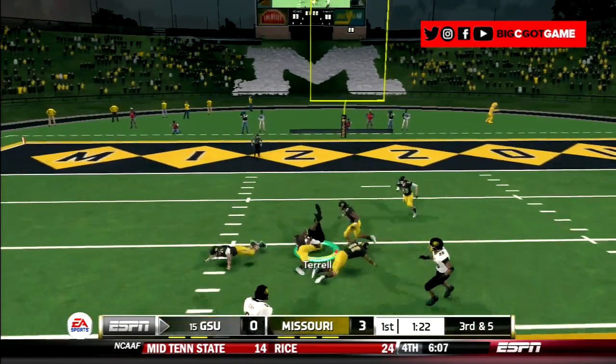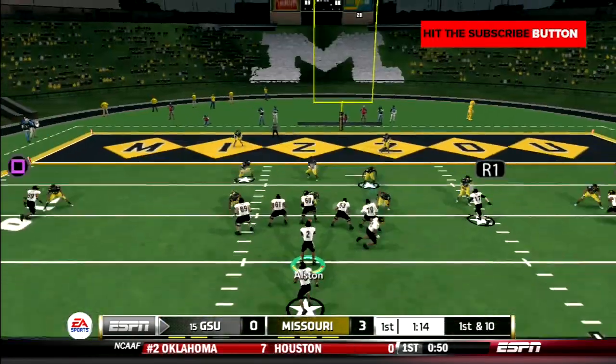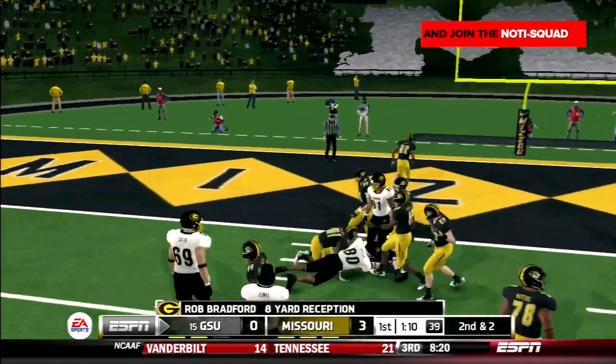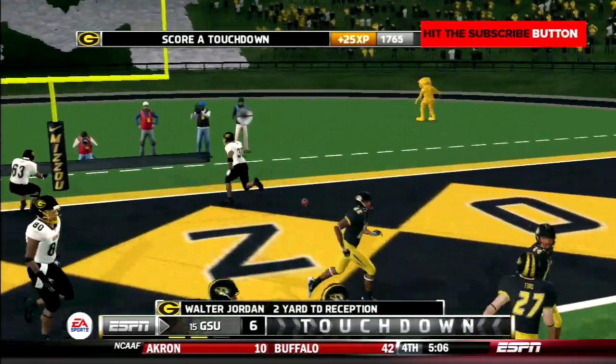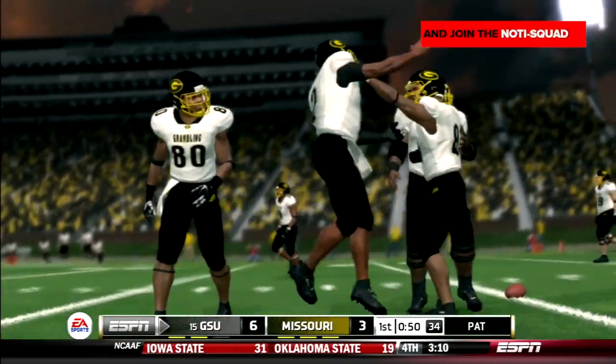Austin with a 3-step drop and lasers it to Terrell. It's 1st and goal GSU. Next play, Austin drops back again and threads the needle to Bradford, but he's down at the 2. Then Austin from the gun. Mizzou sends the blitz, and number 2 hits Jordan in the end zone. Touchdown Grambling. GSU takes the 7-3 lead.